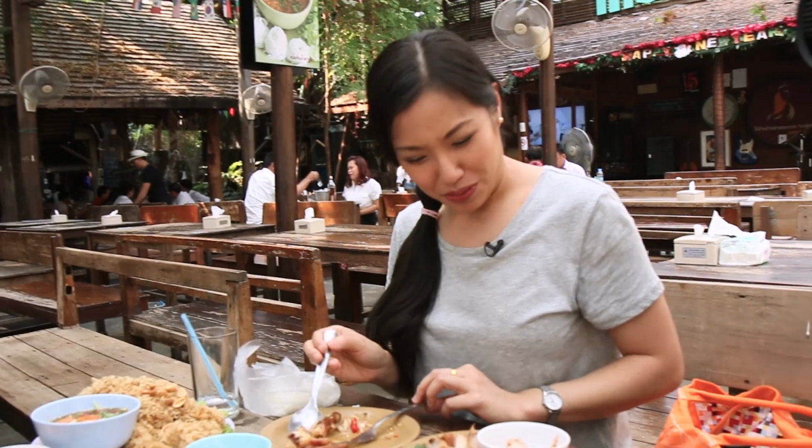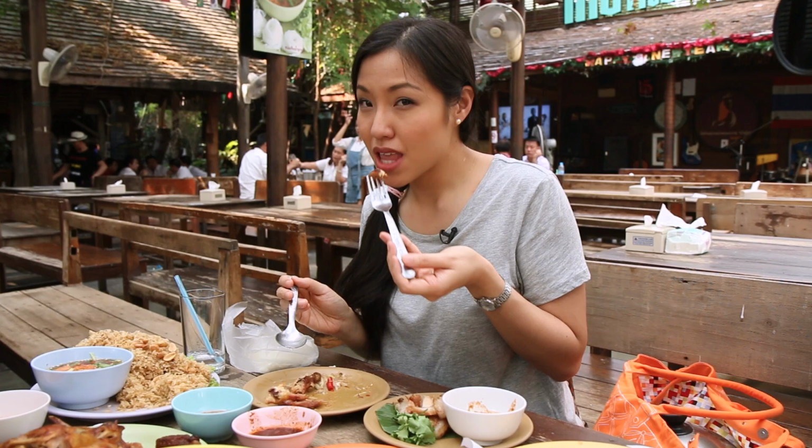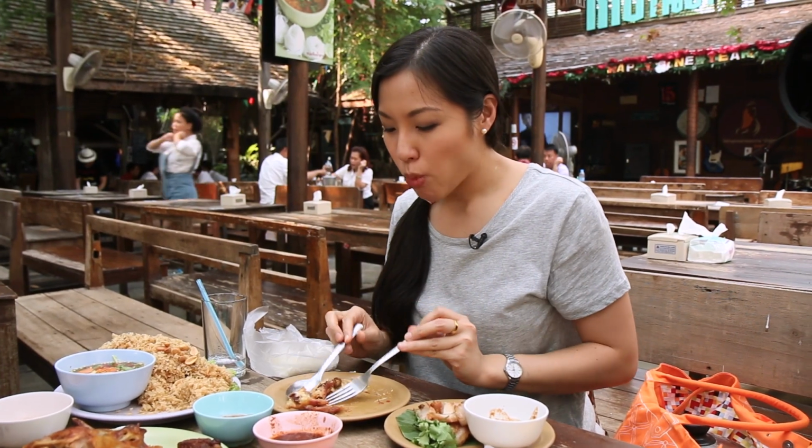I'm a pork fanatic, and that pork just melts on your tongue. It really does. It's so fatty. You know, when you grill pork that's really fatty, or any kind of meat that's really fatty, the flames start shooting up from the charcoal. But that gives it so much of that fire taste to it.